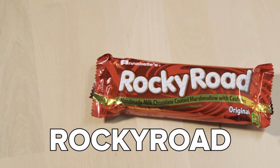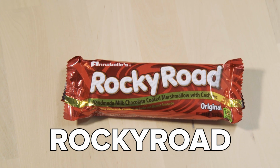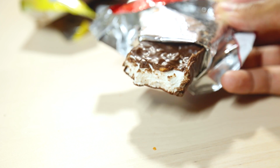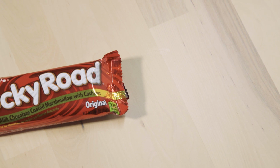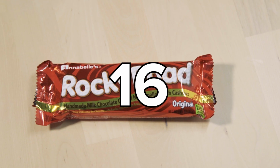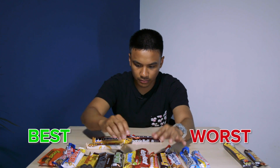Up next, we've got Rocky Road. And it says here, handmade milk chocolate coated marshmallow with cashews. Ooh. Whoa. So it's basically a marshmallow covered with chocolate and cashews on the top. But yeah, overall it's quite nice. I don't know if I'd like to finish the whole thing. It seems like a lot to eat, especially with how much marshmallow there is. That's around 16. You go there, mate.